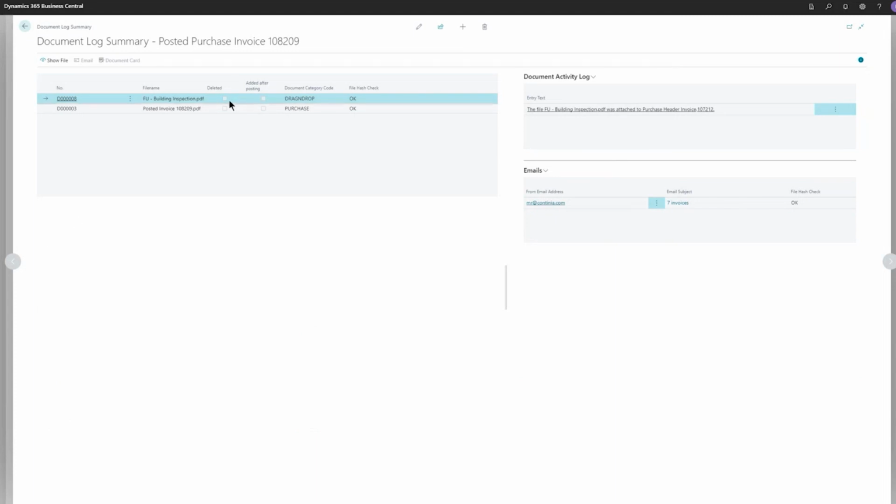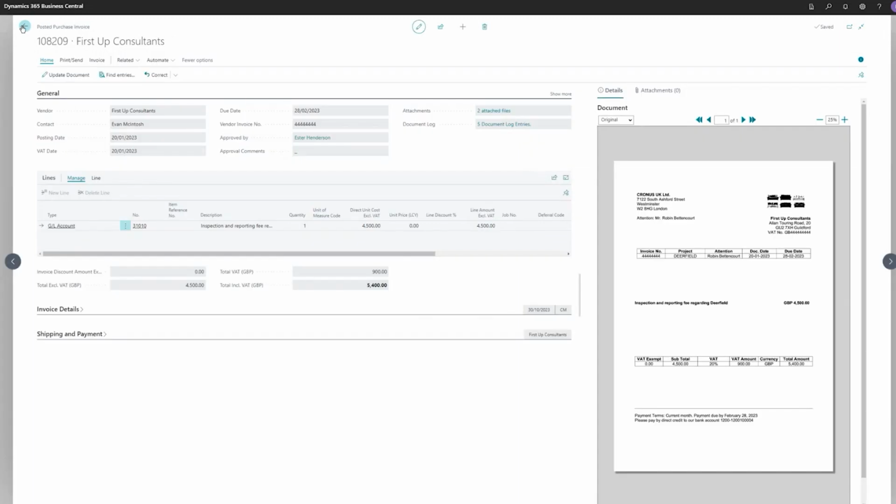Have some columns here: deleted, added after posting, and so on. File hash check. We do a file hash on all the attachments, and through that we can monitor whether it has been changed or replaced, deleted, and so on, to ensure that in case something is being modified, you'll be notified as a user.